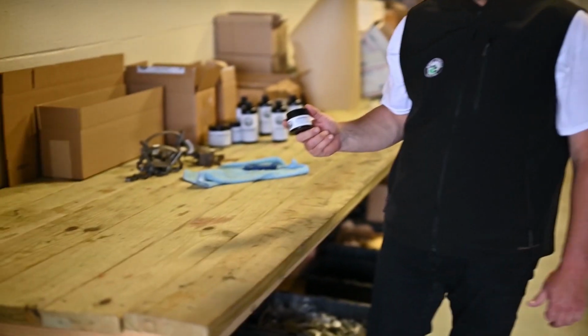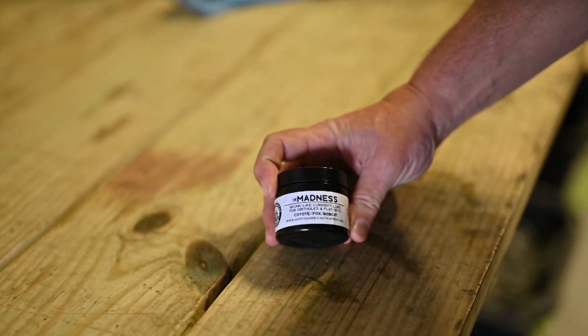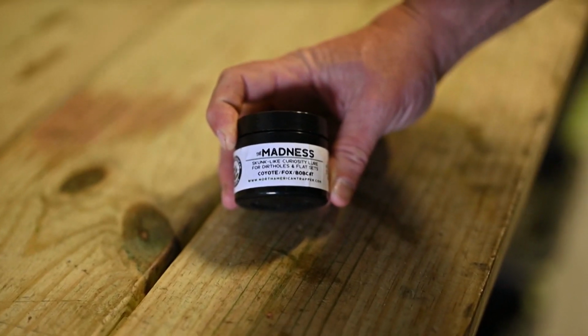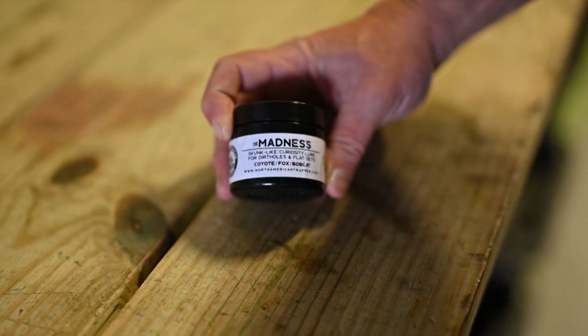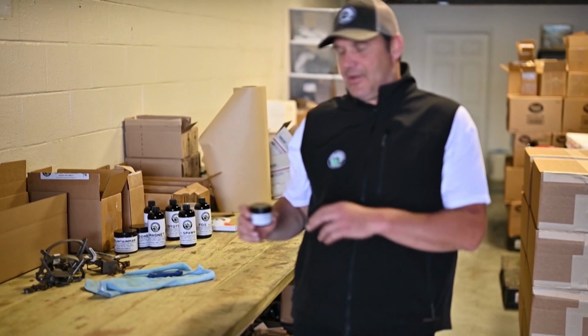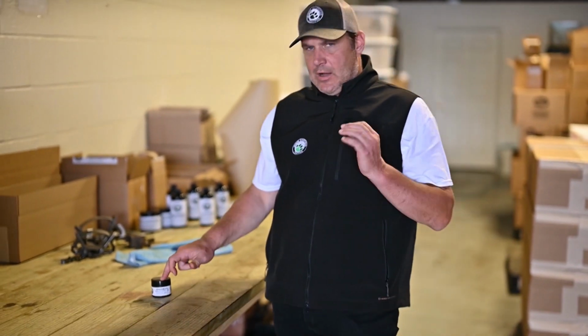Well, this week on the North American Trapper Product Spotlight, I want to talk to you about our predator lure. This is the Madness, and that's going to be our skunk base lure. It's going to work in all of those situations where you want to lure some predators into your sets. It's not overpowering, though. I'm not going to open it up here because I don't want to get the smell all over my clothes and stuff. But it's skunk-like, but you can smell the other layers in it.